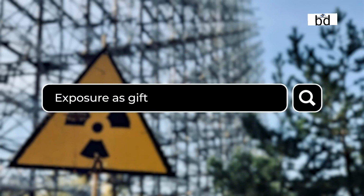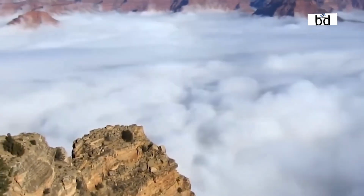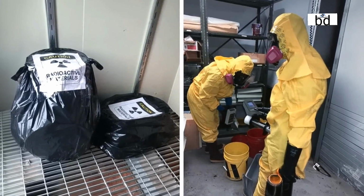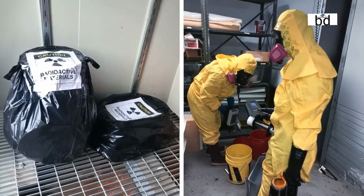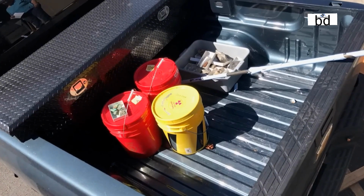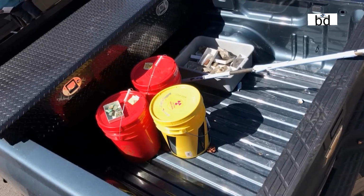Exposure as gift. Imagine going to a museum to check out artifacts and experience history, and you get a dose of radiation along with interesting information. And you don't even need to imagine this happening at the Grand Canyon Museum. According to a recent report from the Arizona Republic, for nearly 2 decades, people who visited this museum might have been unknowingly exposed to unsafe levels of radiation. It turns out they stored 3 5-gallon buckets of uranium ore from the museum's collections. And these buckets were kept in a room next to a taxidermy exhibit that was often visited by tourists.